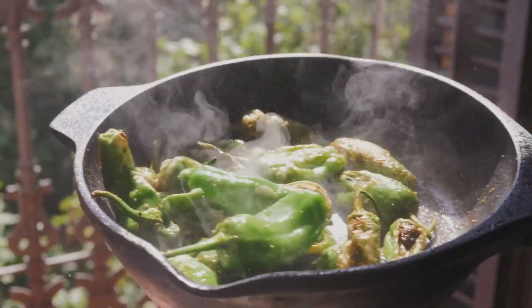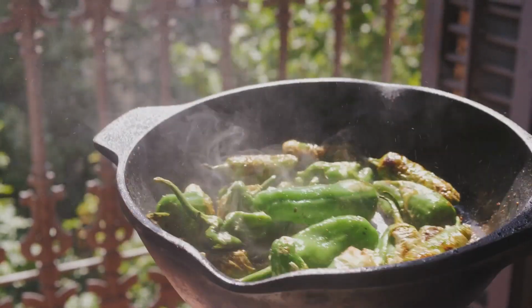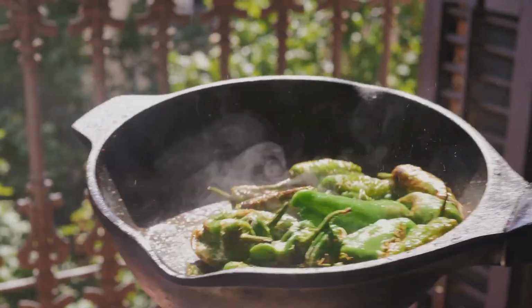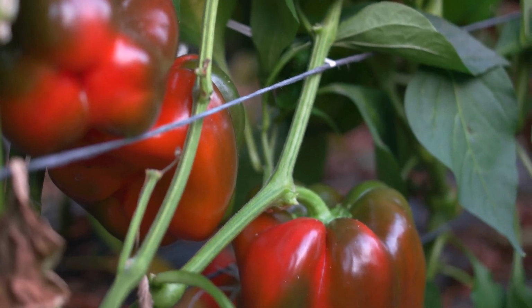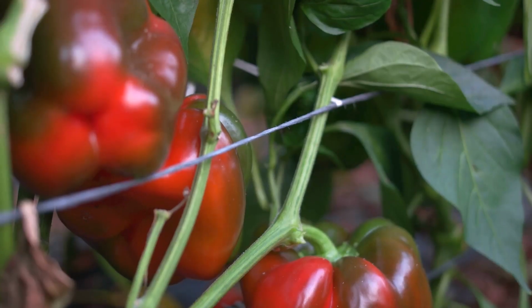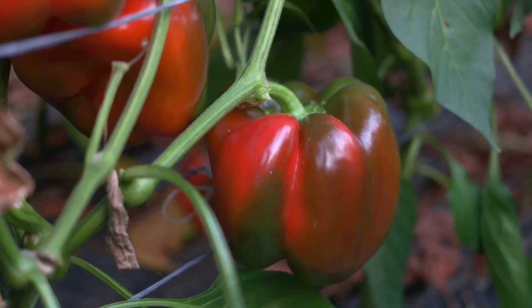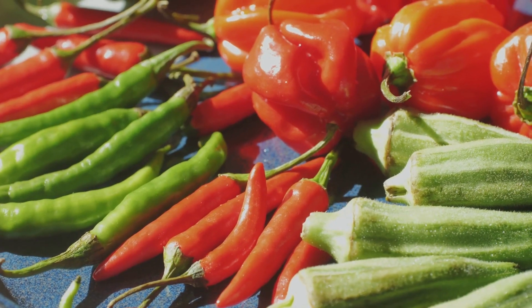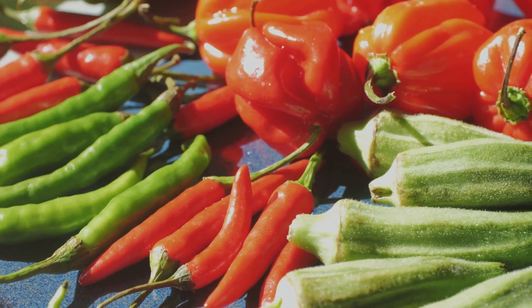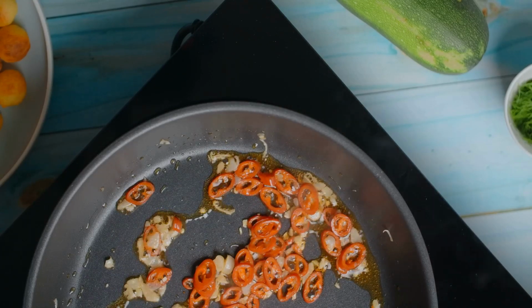Whether pickled, stuffed, roasted, or incorporated into salsas and sauces, jalapenos add a delightful kick to a wide range of dishes. For those seeking a more intense heat experience, serrano peppers, with their slender shape and vibrant green or red hues, offer a fiery punch that's sure to awaken your taste buds. Serranos are commonly used in Mexican and Southeast Asian cuisines, adding a fiery kick to salsas, hot sauces, and stir-fries.